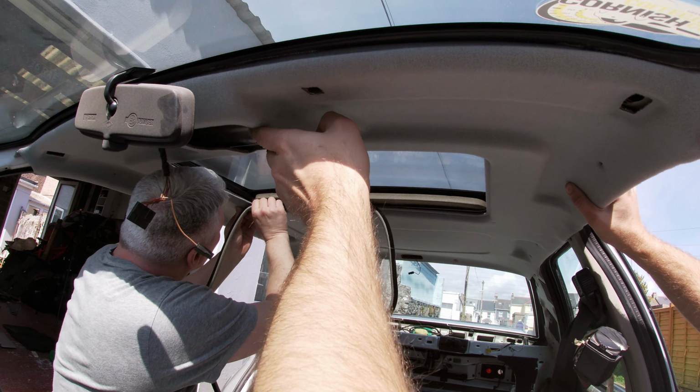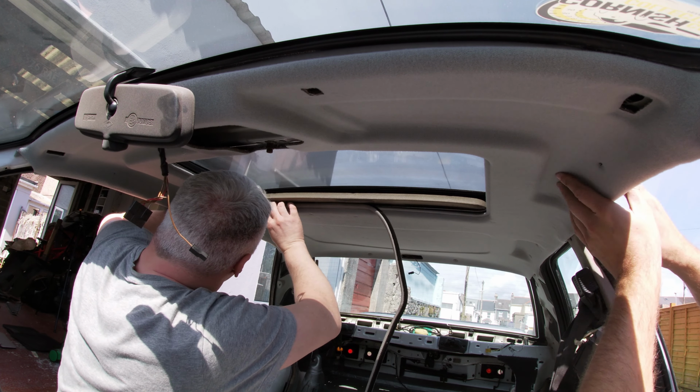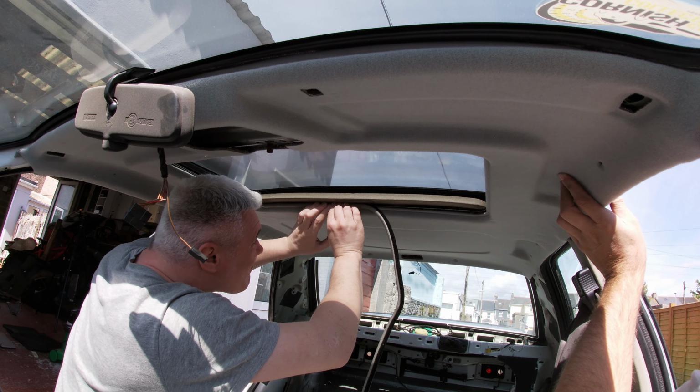It's secured right now by a sticky pad that's above where the passenger seat goes and two plastic pin clips at the back. And now for the sunroof surround trim, which means the headlining should hold its own weight and allow us to fit everything around the edge.